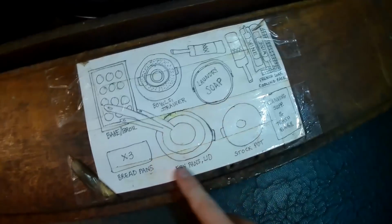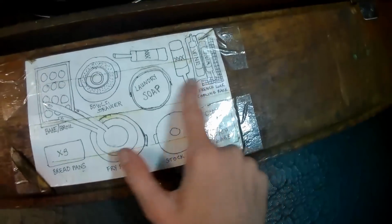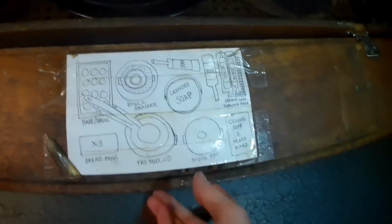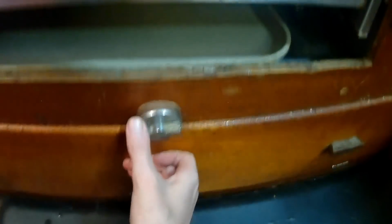I got really tired of crawling around on my hands and knees, digging and looking way back in there for stuff. So that's why I created this, and everything's all strapped in and organized. I would forget what was in there, except that I made that. So that's there. What else can I show you?